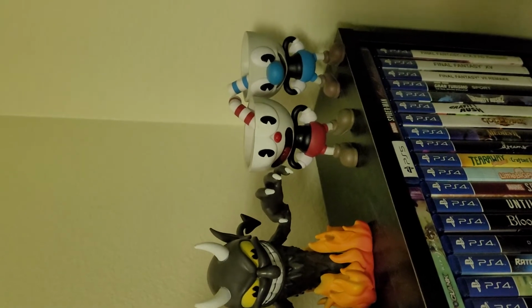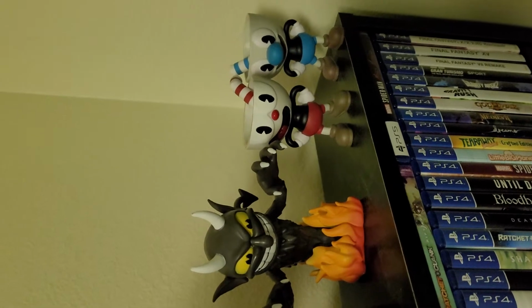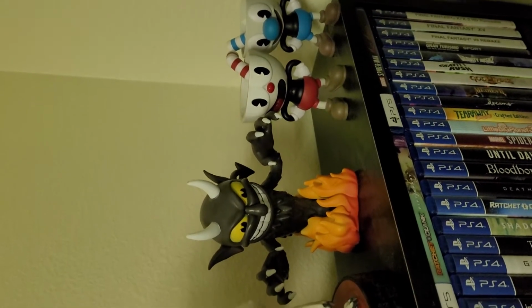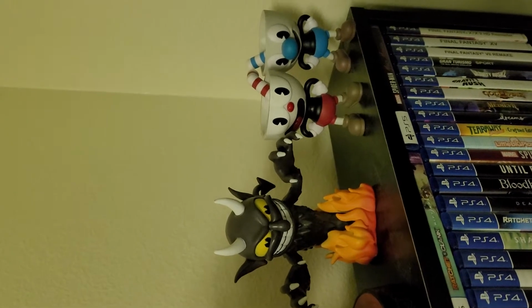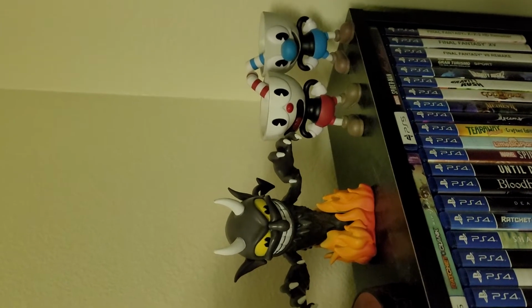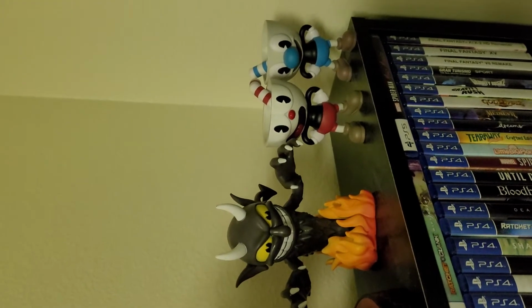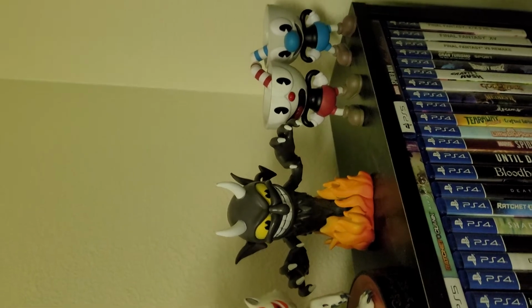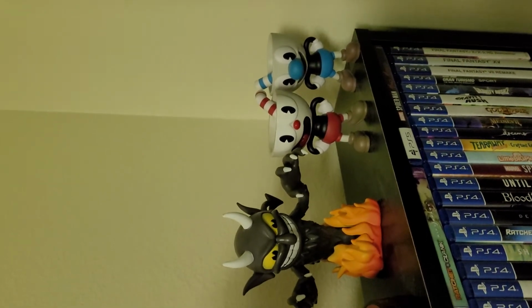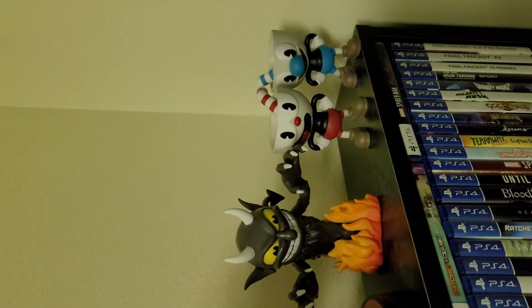And I remember it was kind of nice, though, because on Black Friday, Best Buy, or GameStop, had all their Funko Pops for $10 or less. And these hadn't even come out yet. You could pre-order them. And so all of them were $10. So I pre-ordered all three. And I want to say that Cuphead and Mugman were like $12. So you're only saving like $2.